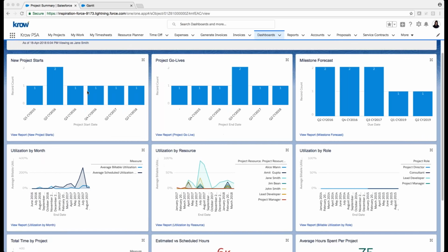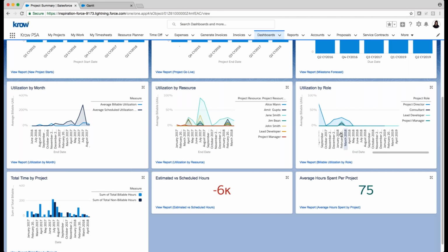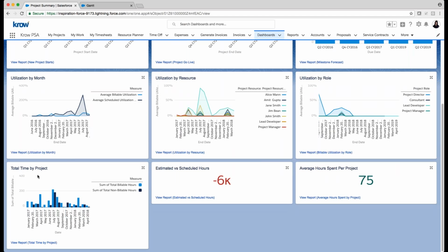Here I can see upcoming new project starts by quarter, upcoming project go-lives, and milestone forecasts. I can get a quick view of my utilization by month, both billable and scheduled, or utilization by resource and by role. Here I can see total time, both billable and non-billable, over these periods of months. I can see overall estimated scheduled hours, and also the average hours we're spending per project.